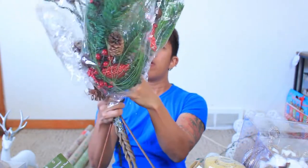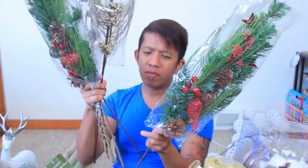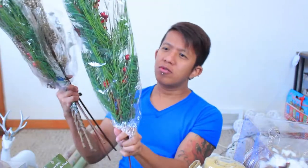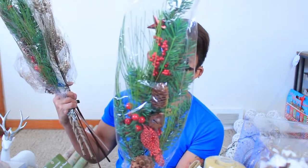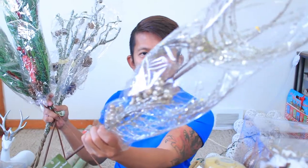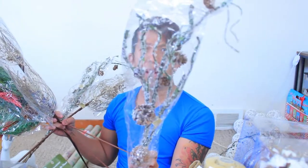I've got this huge primary that I'm gonna insert in the tree, on the top. I don't know, I will figure it out. So I got two of this one that has a robin and bells and pine cones and mistletoe and red stars. I got two of them, and then I got two of these glittery gold ones, and then one that is covered in snow. It has pine cones and it looks like it's covered in snow. I got six.